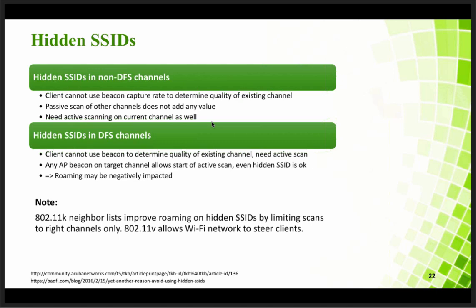SSID name. So when you do passive scanning for the beacons, it doesn't add any value, because the client doesn't know to which SSID that beacon belongs to. So it cannot use that beacon information. So you need to do active scanning. So when you can see that there is a beacon, or in non-DFS channels, you can obviously probe. And when you probe, with a probe response, you will get the SSID name as well, and then you will get all the details.